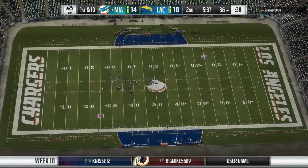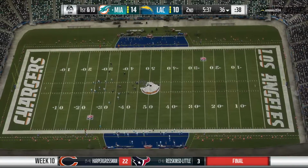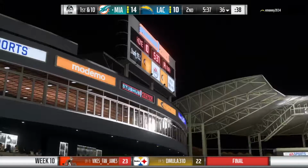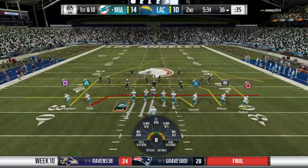That's quite a spot there for his first carry of the game, but obviously they had plenty of faith in him, didn't they? No question about it. And here, why not go with the fresh legs? Able to push forward, pick up that first. So from the 36 now, 1st and 10.